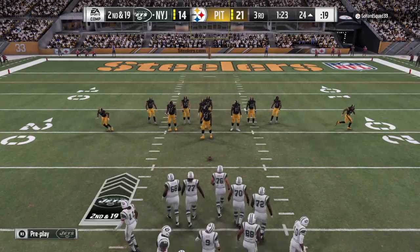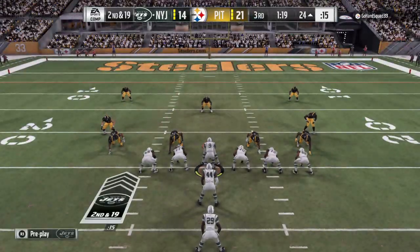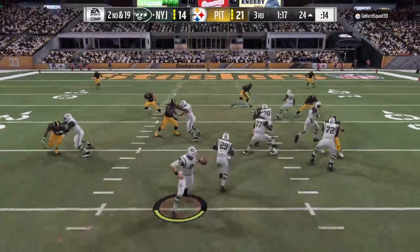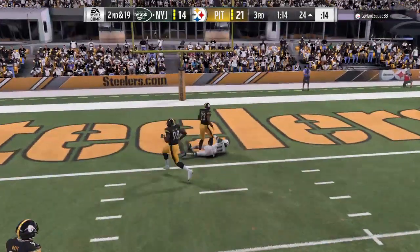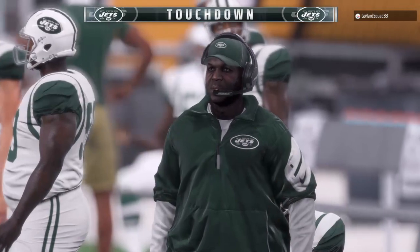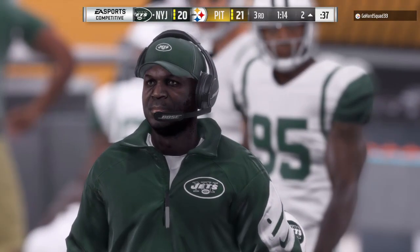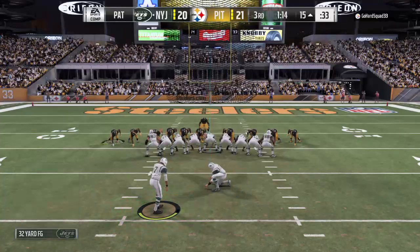The defensive line disperses a little bit here, maybe expecting a pass. He'll look to throw. And he's in. Touchdown, Jets. Robbie Anderson, a 24-yard touchdown. And the Jets are an extra point away from tying this thing up.